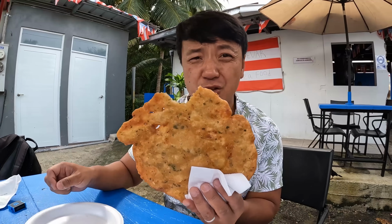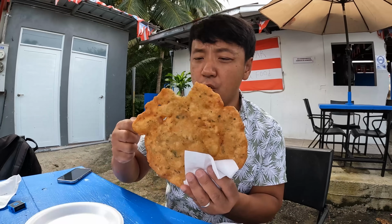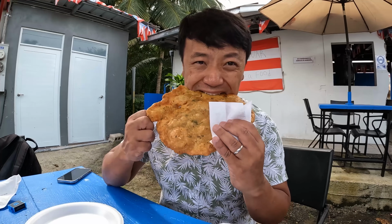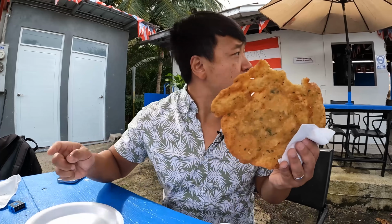Oh, this one in particular is amazingly flavorful. The fish flavor is just enhanced with this. Again, super crispy on the outside, chewy in the middle. Here's some hot sauce. Wow. I highly recommend this place I just found.